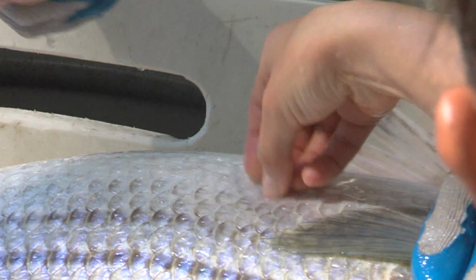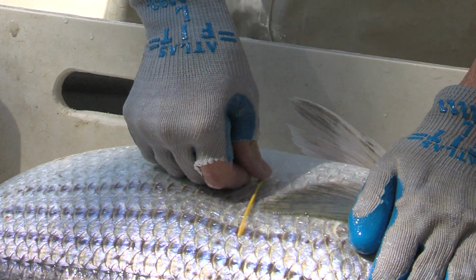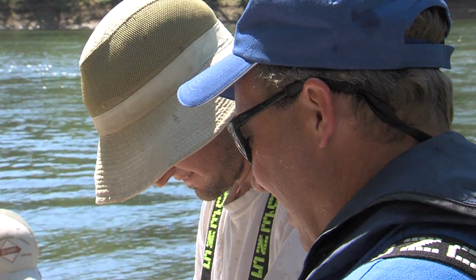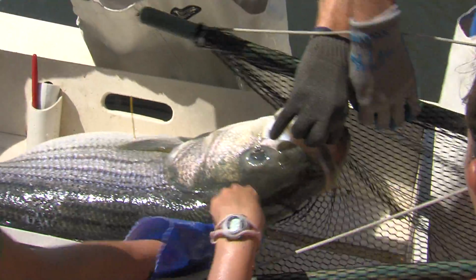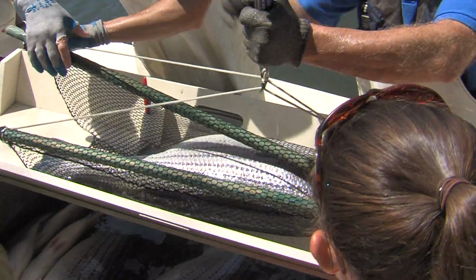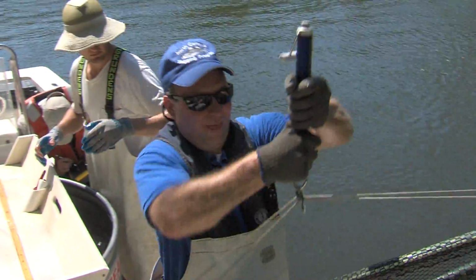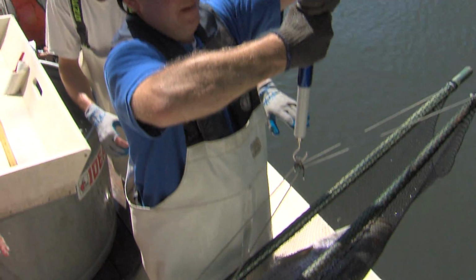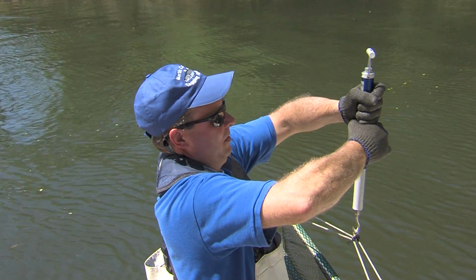The information from returned tags, when an angler catches a tag and he calls us up with that tag number, we learn information about migration, seasonal habitat use, where these fish are spending their summers and where they're spending their winters, as well as different migration and habitat use from different size fish. So the smaller fish, up to 18 or 22 inches, will be using a different habitat than some of our larger fish.